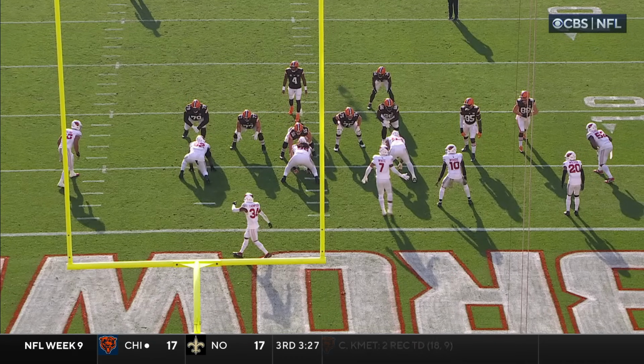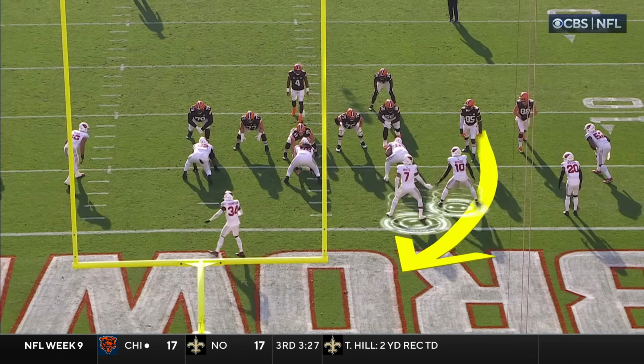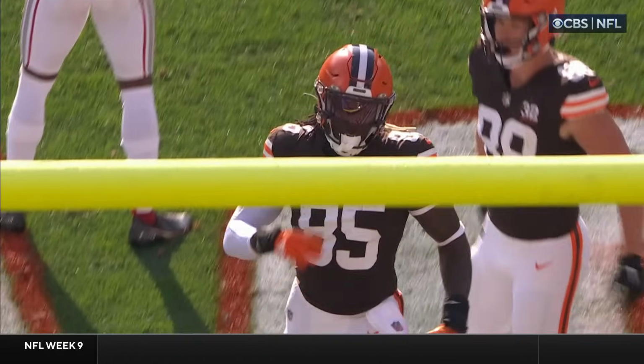Just miscommunication here by the two linebackers, and Njoku's just going to sit it down. But both Kaiser White and Woods, watch them. They're not really sure exactly what's going on or who has who. Both of them go out with the running back, and then you got Njoku all by himself.